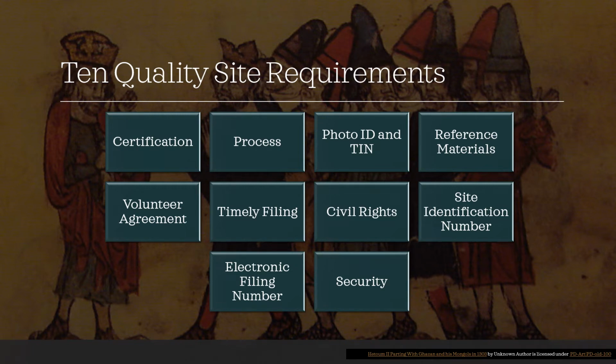Publication 4012 also has a table towards the beginning that tells which forms and tax situations are in the scope of our program and which are out of scope. It also guides you on what certification you need to have in order to prepare a return. So this is a very important section as it helps us comply with that first quality site requirement we talked about, certification. You can also find some TaxSlayer input instructions in the 4012 as well as some select tax law information.